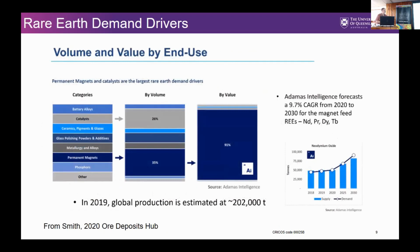Here's another really interesting thing, and again, it's taken from Adamas Intelligence. They've done a really good report on this. Unfortunately, it cost several $1,000s, so instead I stole this from various free sites. The left-hand diagram here is looking at categories of uses for different rare earth minerals, and there are battery alloys, catalysts, ceramics, pigments, glass polishing, metallurgy and alloys, magnets, phosphors, etc. And then by volume, what you can see is that catalysts become more important, permanent magnets become more important, glass polishing. And then when you look at value, that's all magnets.